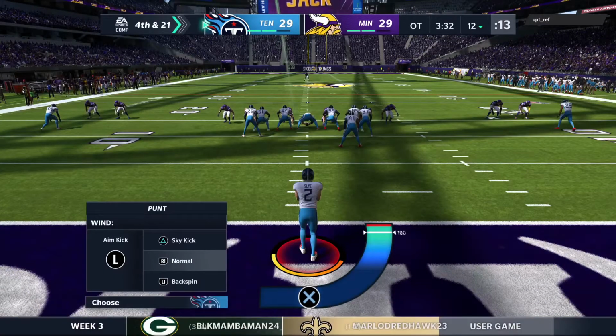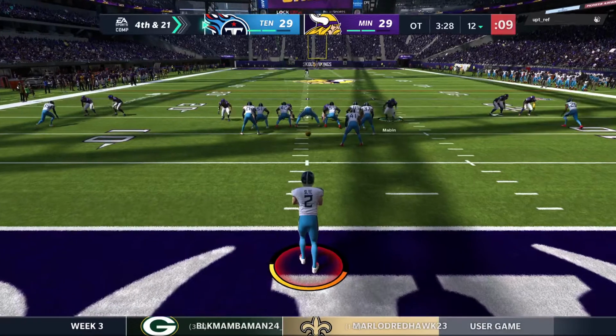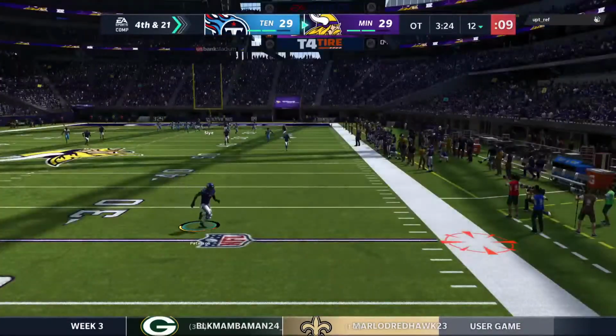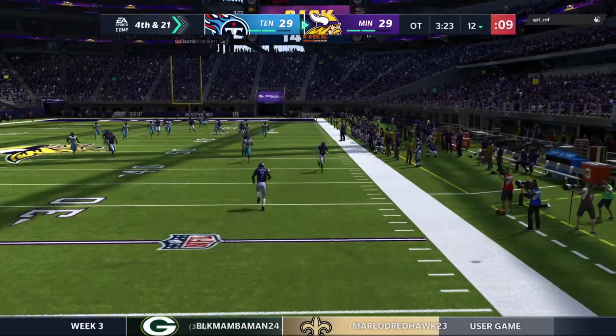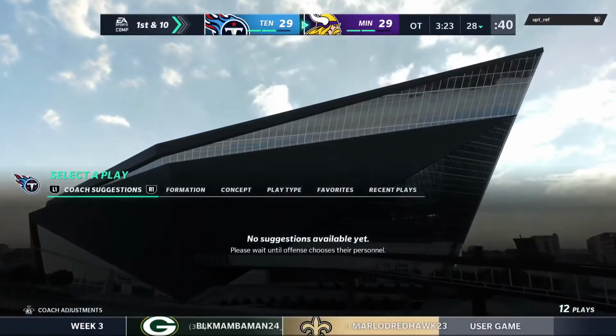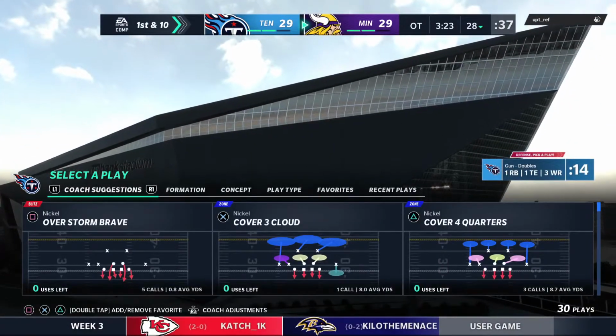Yeah, what's perfectly called for a defense to attack a screen? Typically a blitz, and even though people think that the screen operates against the blitz, if you have the blitz called and you still cover the screen, now that allows your blitzers to get there. The Vikings take over 1st and 10 at their own 28-yard line.